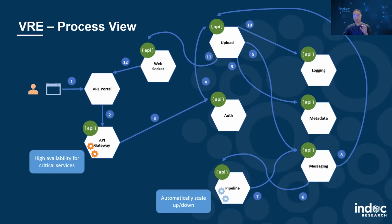So now I want to zoom in just a little bit. We will take a look at how these individual services are developed and delivered.